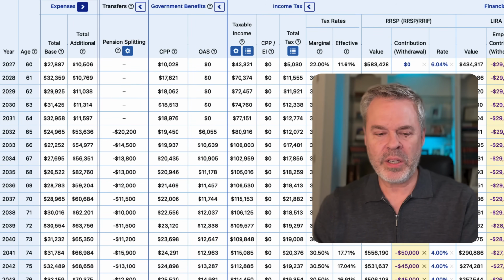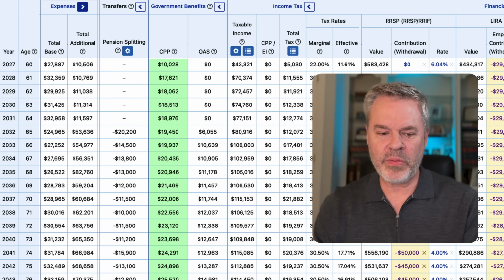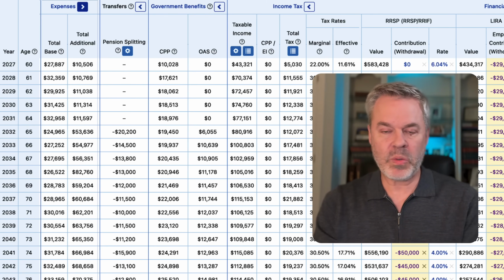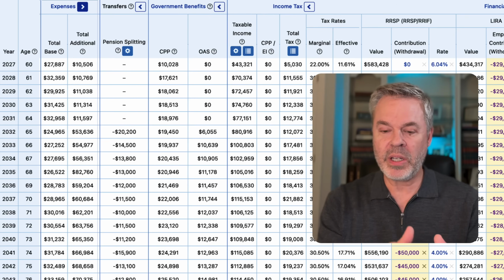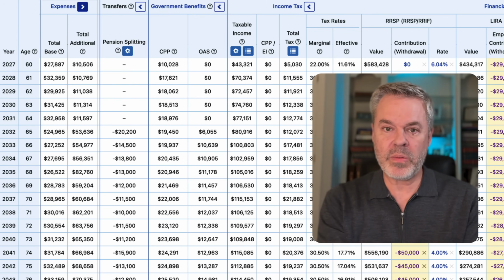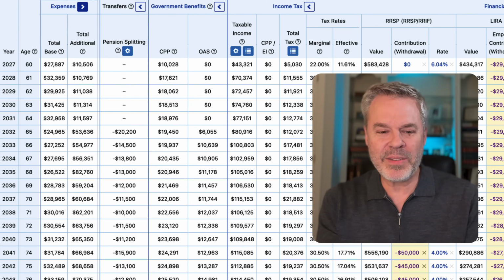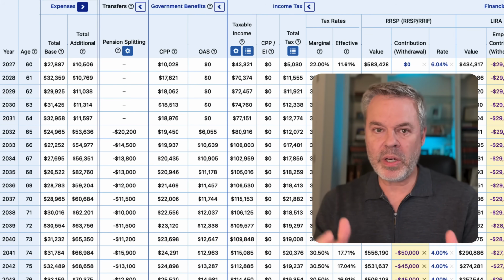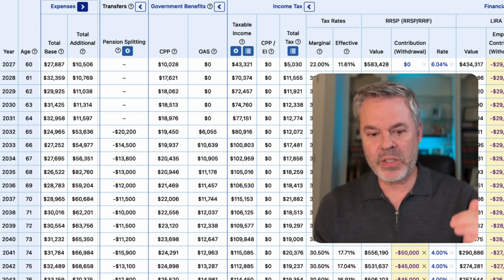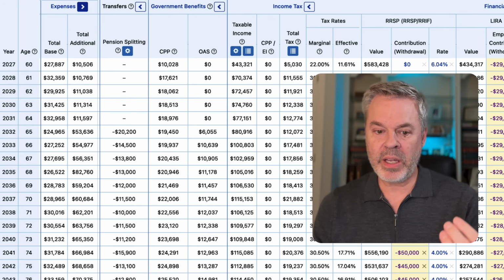If you look at the left-hand side, you'll notice right away CPP is the first line in 2027. The couple wants to take CPP right away at age 60. This was a personal decision. We go into the math about how much money you're not going to receive from Canada Pension Plan because you take CPP early, and we show you that. But this person believed they were more concerned about dying too early than living a long time, so they wanted to take their CPP early. That's a personal decision, and okay, let's do your plan that way.